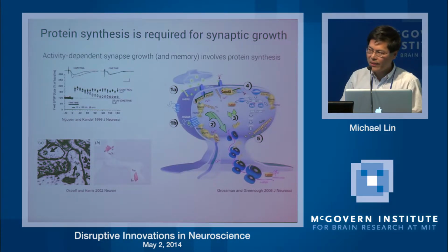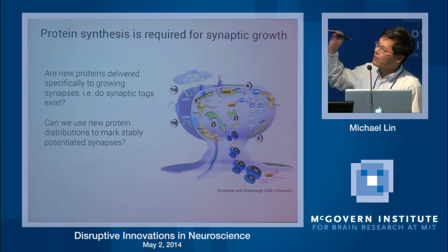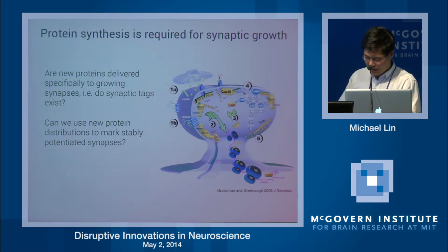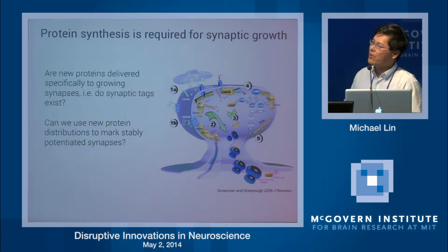And so this is a pretty commonly accepted hypothesis, but the problem we saw was that it was really hard to actually find strong evidence for this hypothesis. And the hypothesis would predict that there are new proteins that are delivered specifically to growing synapses. Another way to frame this would be through alternative language of this hypothesis: that synaptic tags, newly synthesized proteins that specifically label stimulated synapses, exist. And if those tags exist, can we use new protein distributions to mark stably potentiated synapses, to serve as a reporter of stably potentiated synapses?